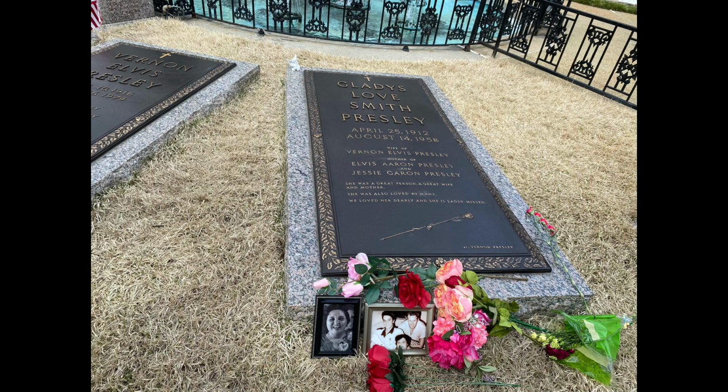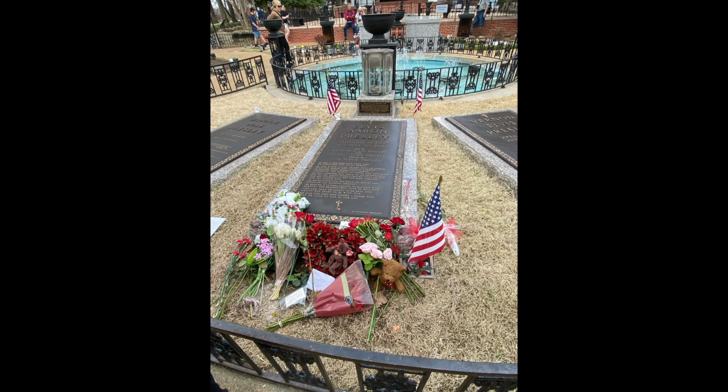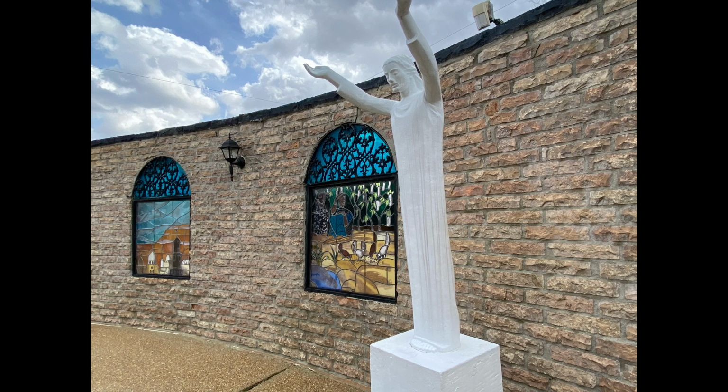Of course, Vernon and Gladys are buried there. Elvis himself is. And now, Lisa Marie is buried there next to her son. The whole family is there together. And it is kind of somber being there, just frequently after Lisa Marie's passing. It is a beautiful garden, and I think it does justice to the family.